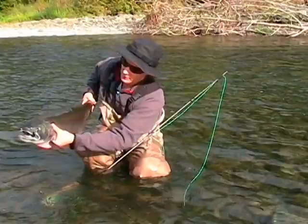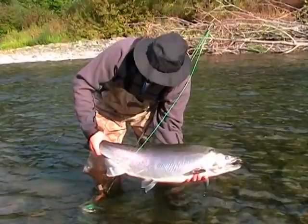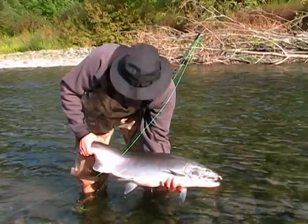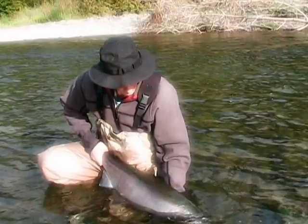Black yarn right inside the corner of the mouth. You see that? Yep. We got the hatchery clip here behind the dorsal. Just a dandy fish. Look at that.